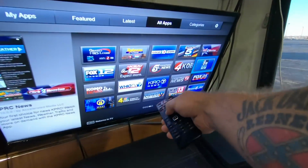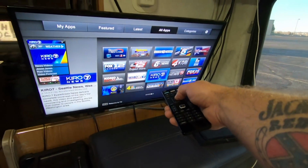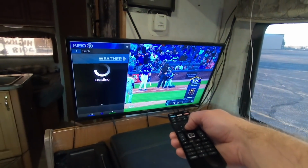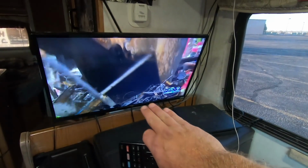And if you'll notice right here, I can go down at any time, select Cairo 7 News, and I can watch Seattle news live anywhere in the country from my hometown. So now we're watching the live news from today here from my local station.